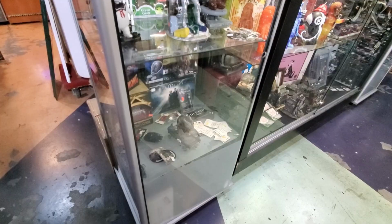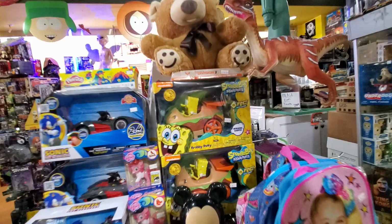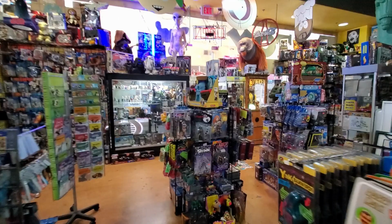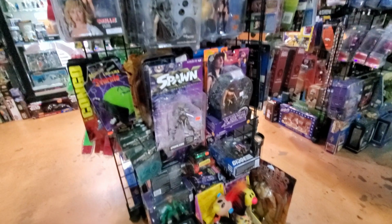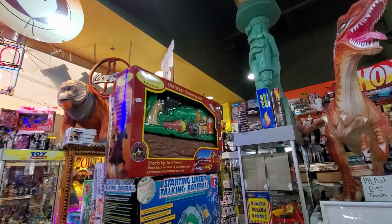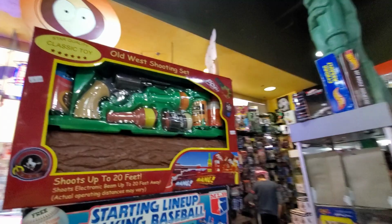SpongeBob Krabby Patty Mobile. More Walking Dead. The Blind Bags, Lord of the Rings, Sleepy Hollow, Sin City, Xena, Warrior Princess, I remember her. USA 96 basketball team. Old West shooting set. Oh yeah, so you put these up and shoot them off the log, some kind of shooting game.